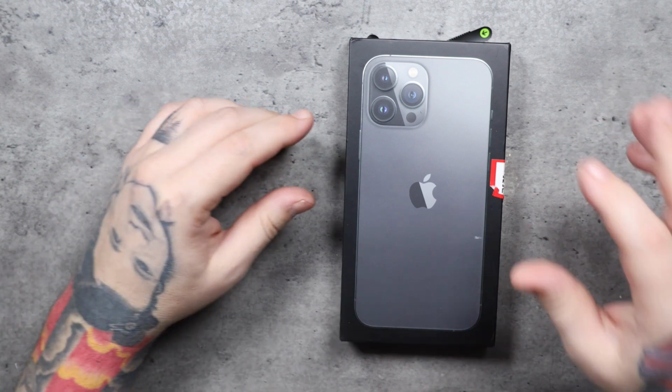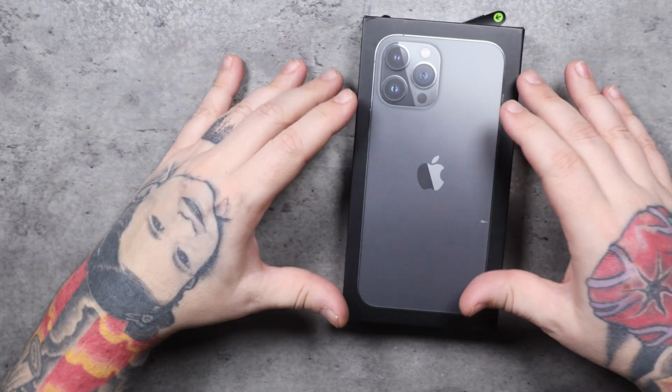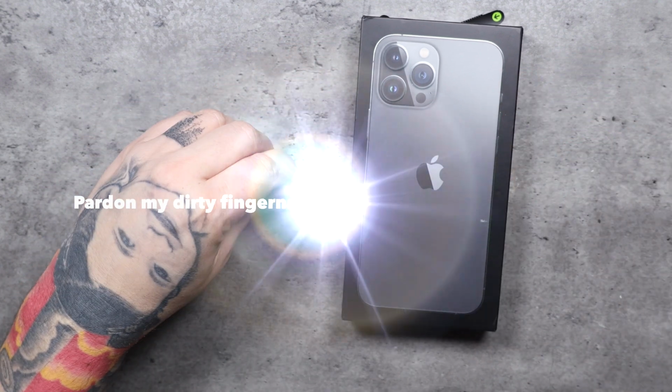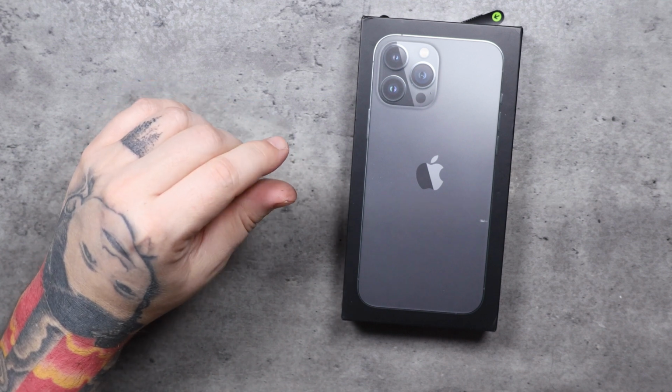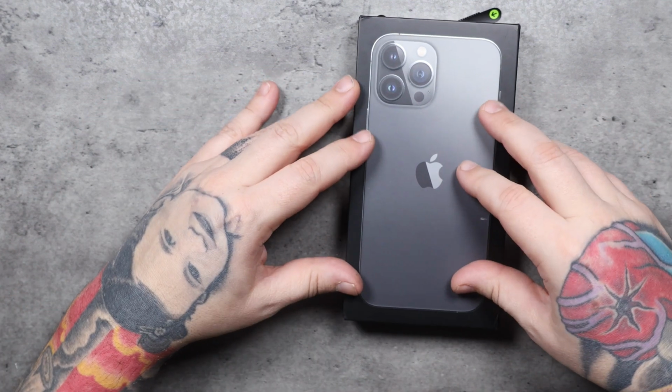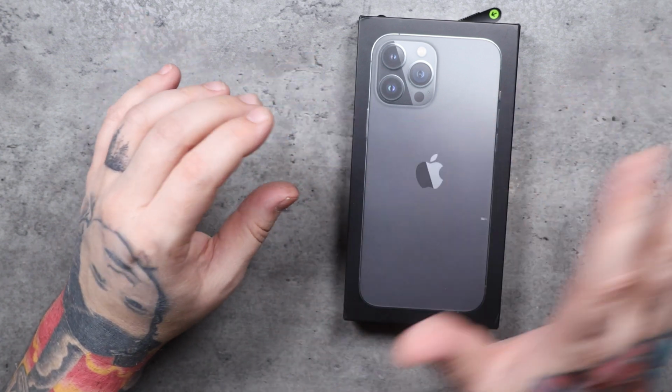UPS got delayed again. I've been using an iPhone 11 Pro Max for the last week until I got my hands on my other 13 Pro Max, since I sold my 13 Pro Max to a friend of mine who wanted to give it as a Christmas gift. I had the silver one. Now it's time for the space gray one, or graphite, or whatever you want to call it. It's the black one. I can't wait.